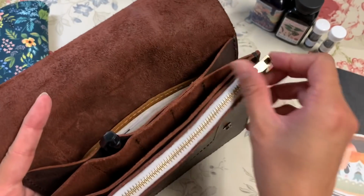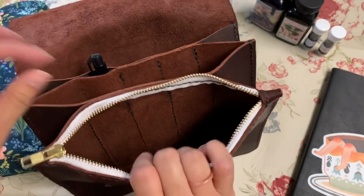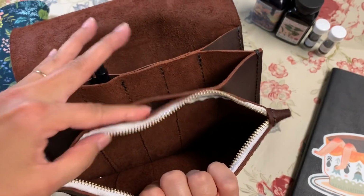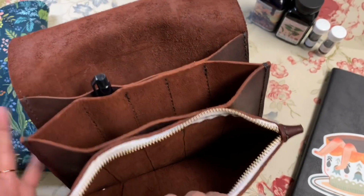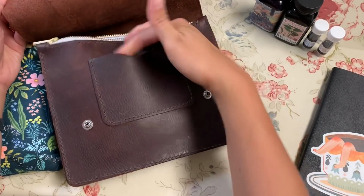The stitch compartments are also in between these two layers as well. So more pens can fit in here. That's just the neatest thing. And then everything closes with a snap closure and a cute little pocket in the front.